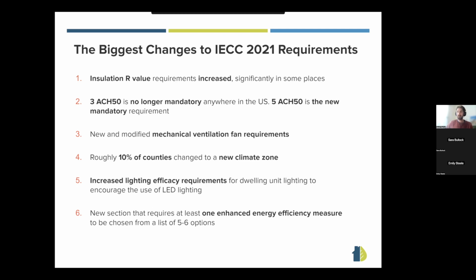An additional UA compliance threshold. So you have to have a total thermal building envelope performance better than the reference home, improved HVAC systems, better domestic hot water systems, distribution systems inside conditioned space or the building envelope. And then the last option that is part of this enhanced energy efficiency measure would be 3 ACH50 with an ERV or HRV. And those are kind of like the 5 options.